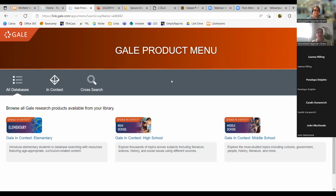And so what we and a few other regional libraries did was we got a subscription to high quality research databases, just for that interim period until school divisions could figure out what they wanted to do to offer e-resources to their students. And in Yellowhead, we purchased access to 3 databases: an elementary, middle, and high school database that is access to really high quality nonfiction research resources. So I like to think of it as an encyclopedic type resource.